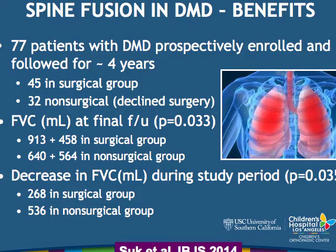What other benefits? This is a study that a well-known spine surgeon back east published a couple years ago. Basically, he looked at kids who had DMD. He prospectively enrolled them. They looked at their lung function, and there was a group who had surgery and a group who didn't. Surgery was recommended, but the family decided against it.